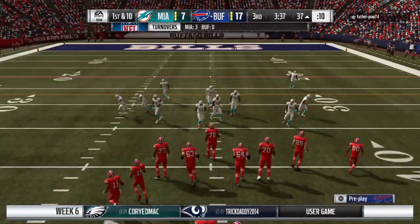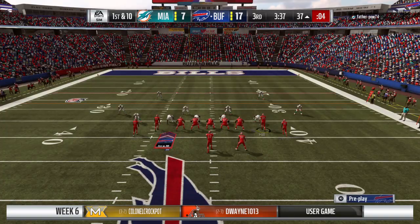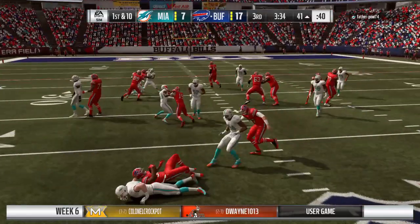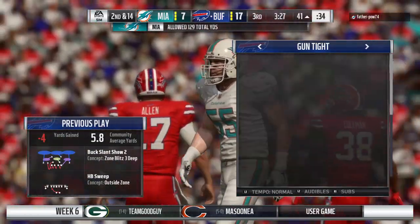Line of scrimmage, the 37 on 1st and 10. They'll run it now out of the gun, and he'll lose yardage here, back at the 41. That's going to go as a loss of 4, and it'll be 2nd down.